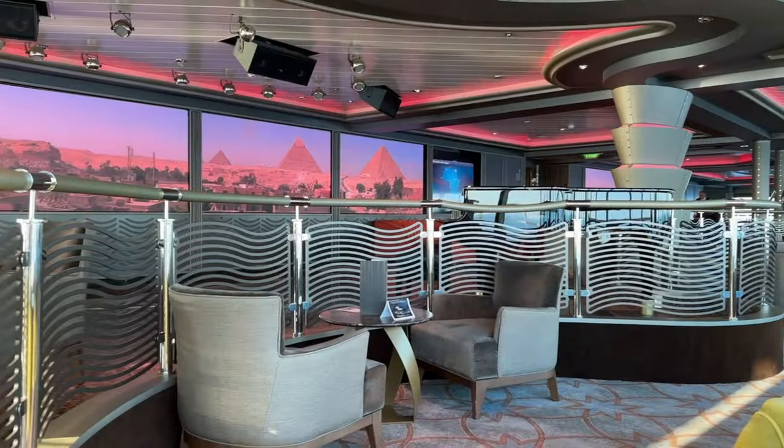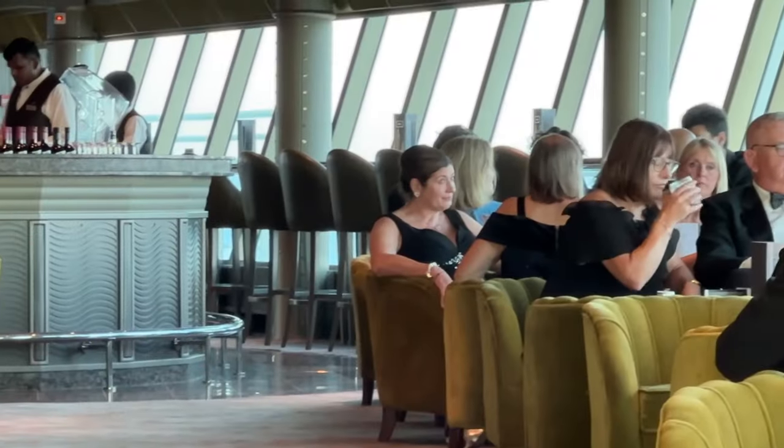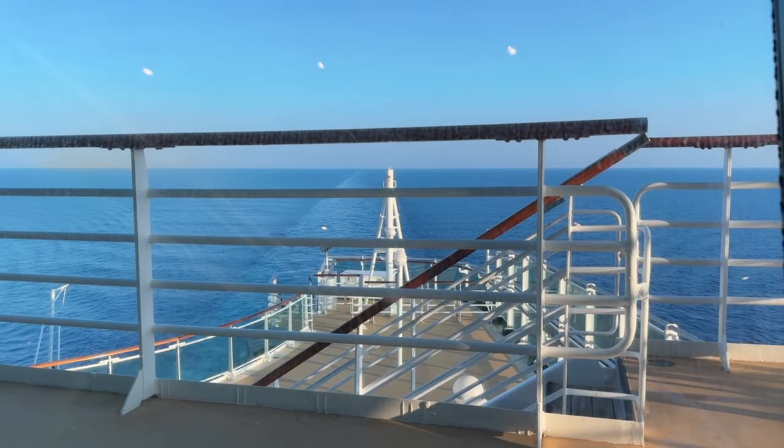Nice. Then we moseyed our way up to our favourite bar on Azura, the Wonderful Planet Bar. Peaceful and chilled, this is a great space with views across the aft of the ship. Some more smooth wines too.